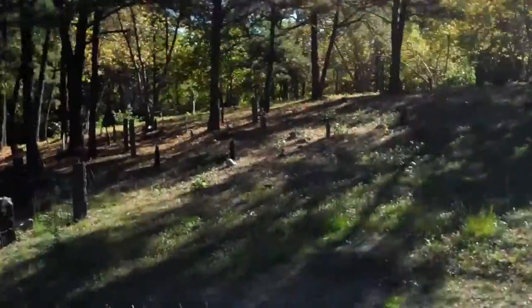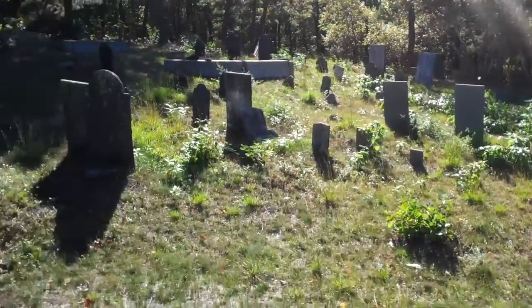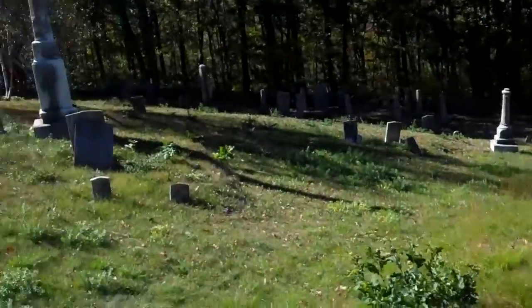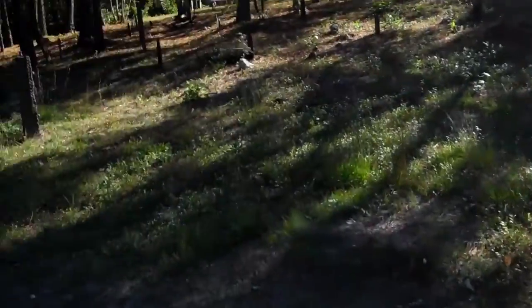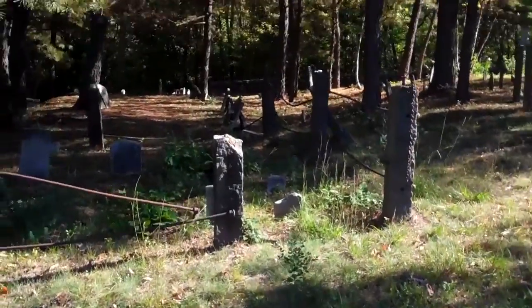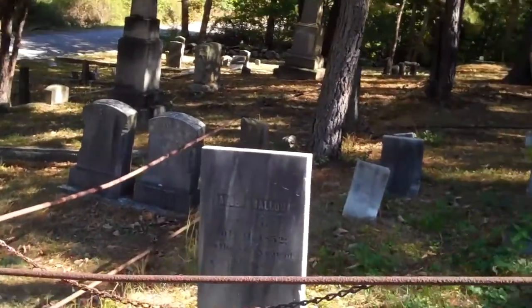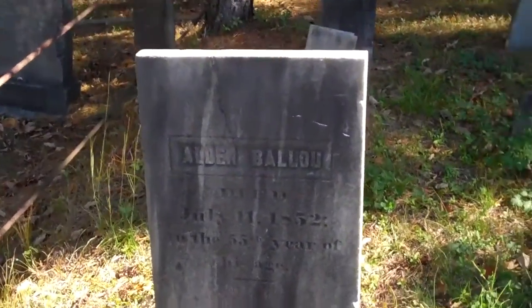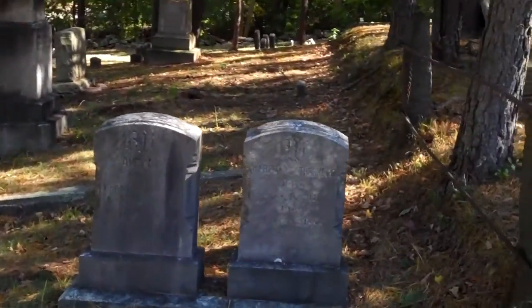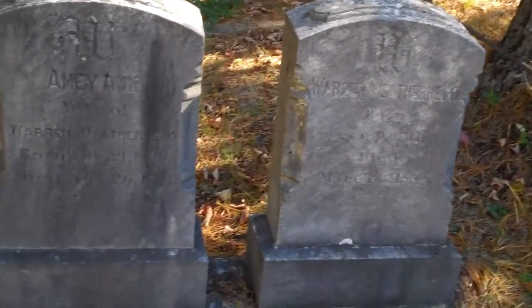So the legend here that draws us today, the sun is very brilliant here, I try to turn away from it the best I can, is the man in gray. A lot of sightings in this cemetery of a mysterious individual in gray, whether he's a caretaker or somebody who is not at rest. So if you're into paranormal activities around cemeteries, this is one of the more popular legends surrounding this particular one here in Cumberland.